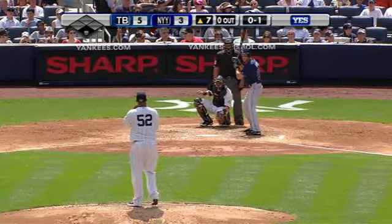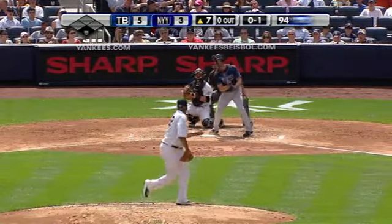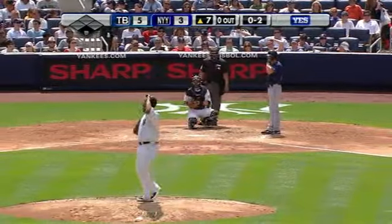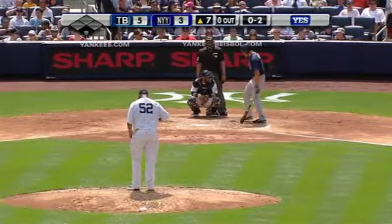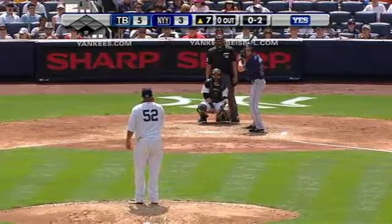Rays are a little shorthanded at DH, and because of that in the outfield as well, because they made a big signing during the offseason. They brought Pat Burrell in, but he's out with a bad neck. He's on the DL. So that's one bat that they thought would be in there every day at the DH spot, and hasn't been able to happen.